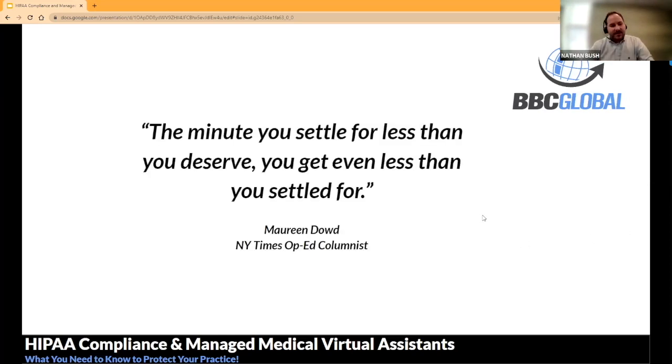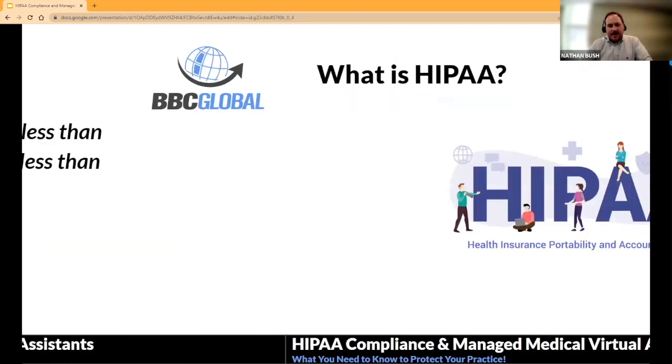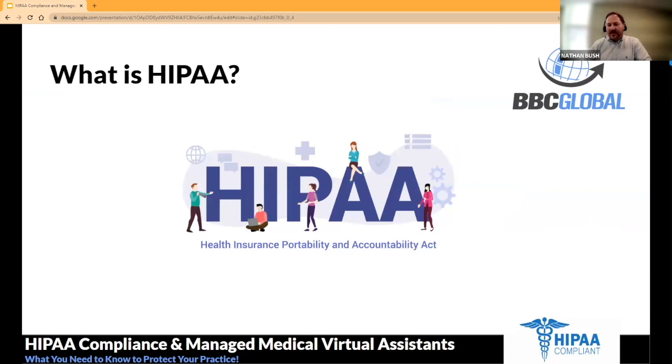See, because when you settle for average, Maureen Dowd says this, when you settle for less than you deserve, you get even less than you settled for. And that's not what we want as leaders in the healthcare industry. She's a New York Times op-ed columnist. She's one of those people that I love to read because she's got such a positive attitude and positive leadership skills. And so we know you're leaders.